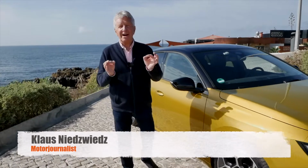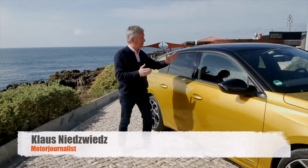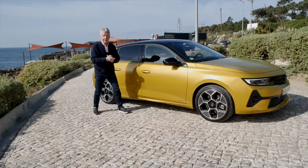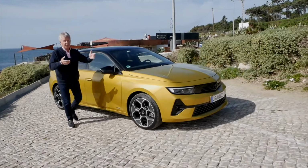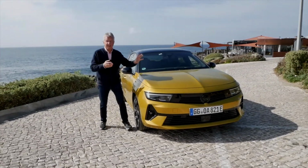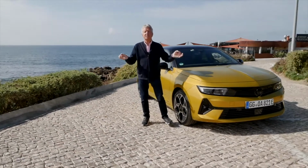There are some optical changes. What strikes me here is this beautifully sloping roof. It has something coupe-like about it. Then there's a new front. There is a new rear end and there is new technology, also in the interior. More about that later. There are also new engines. Diesel, gasoline, and there is a plug-in hybrid.